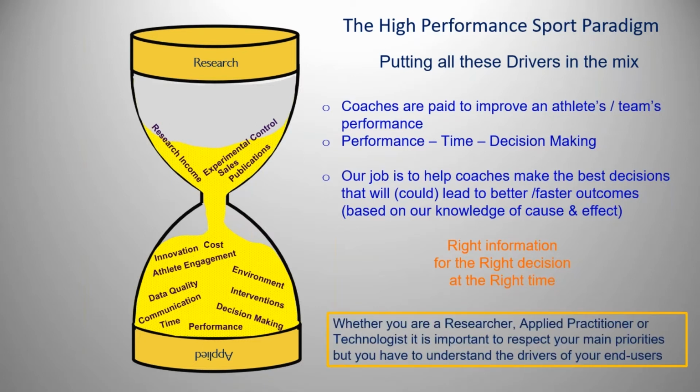And I just go at the bottom saying here, whether you're a researcher, applied practitioner, or a technologist, it is important to respect your main drivers or priorities, but you've also got to understand the drivers of your end users.